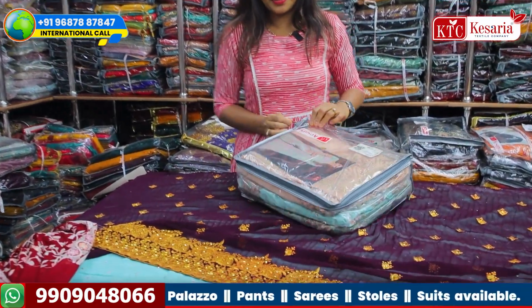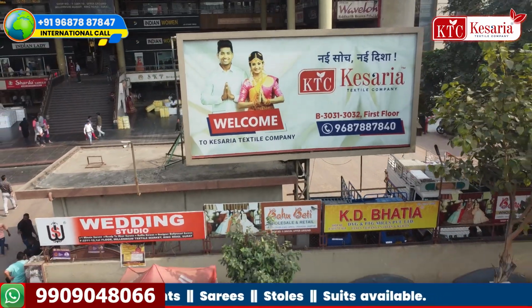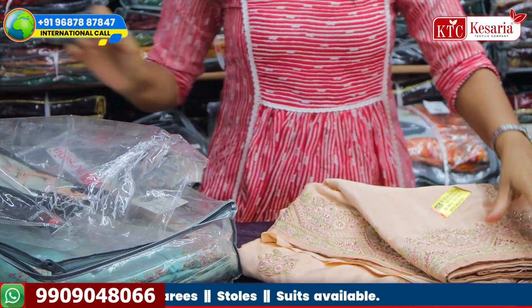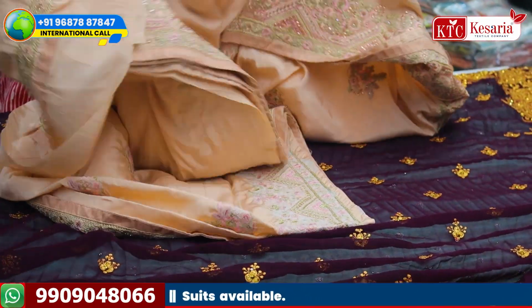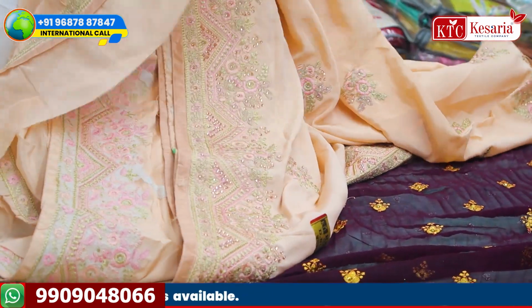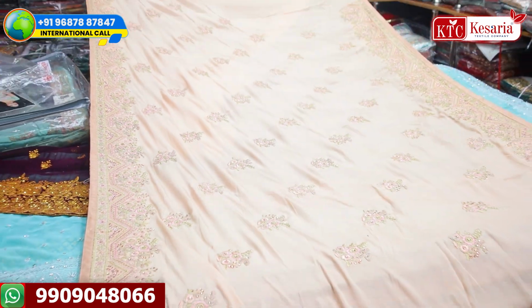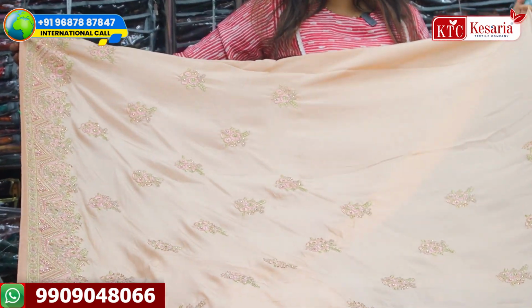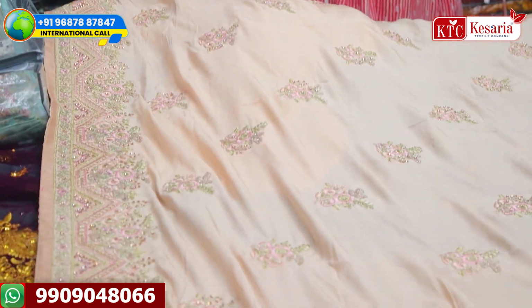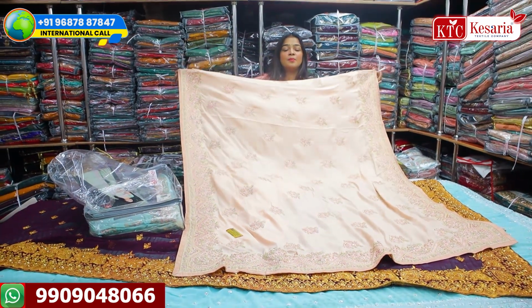I can see something very pretty. Every bunch has a unique style at Kesaria Textile Company, because we are a pure manufacturer and we manufacture different designs daily, and the focus is on good service and good fabric also. Now this saree is a lighter shade saree. The earlier one was a black and red color, which was a darker color. Now if you get customers who like opting for this type of lighter, pastel shades, then definitely you should offer this particular design.